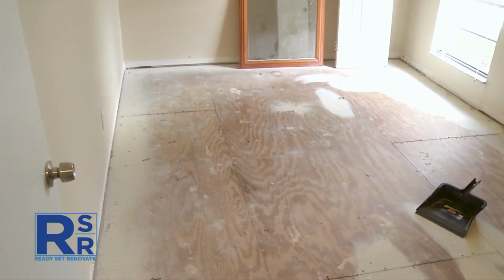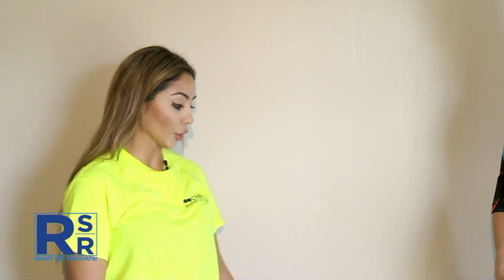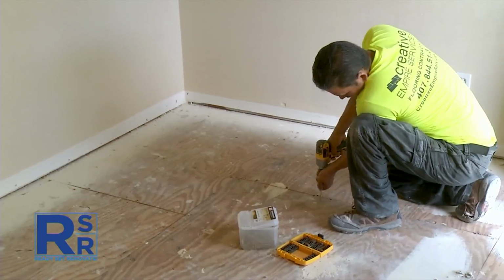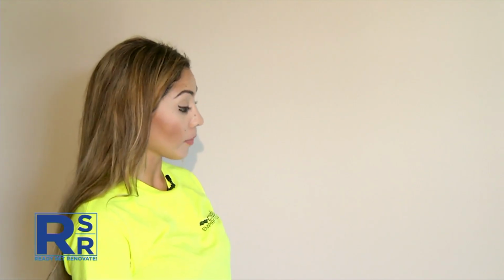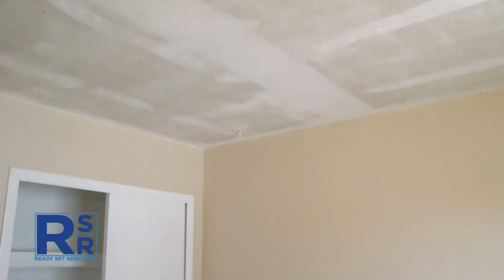Absolutely. The 2 bedrooms are in pretty good shape and will just get a light refresh. We're doing the 5 1/4 baseboards. We already went ahead and secured the flooring on the subfloor, and we're going to go ahead and paint all the walls kind of like a light gray.